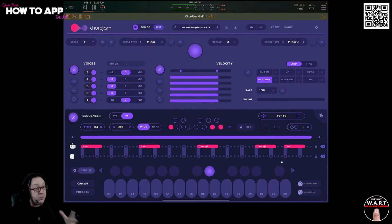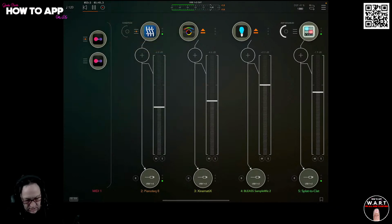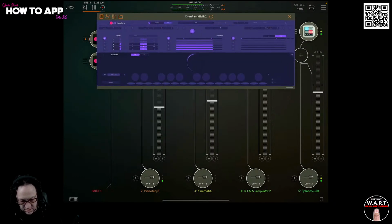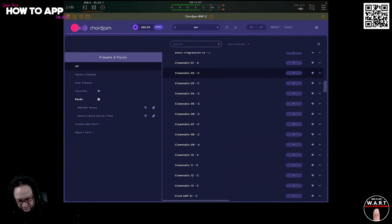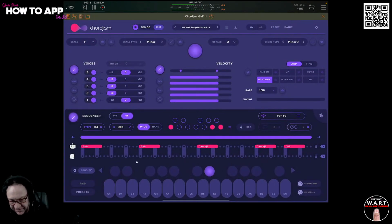So these are stuff you can put in between. So if we had two of these running, yeah. Let's do another chord jam. And we'll send this one out to piano as well, Piano Tech. And we'll do just a basic hip hop. And this should work, hopefully. What is the key of this one? We're in a key of F.